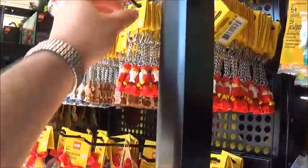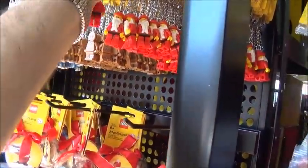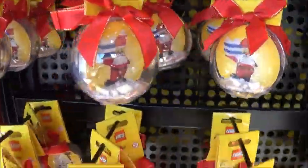$26.99. Turn it around. There's like a little house. So cool. I love what we need to buy. Oh, look at this little Santa. Sometimes they don't have prices on these things. Look at Lego Santa. And it's more ornaments. Probably put a photo in there, I bet.